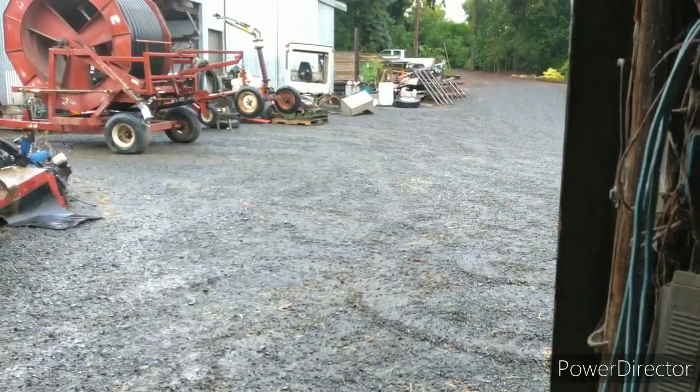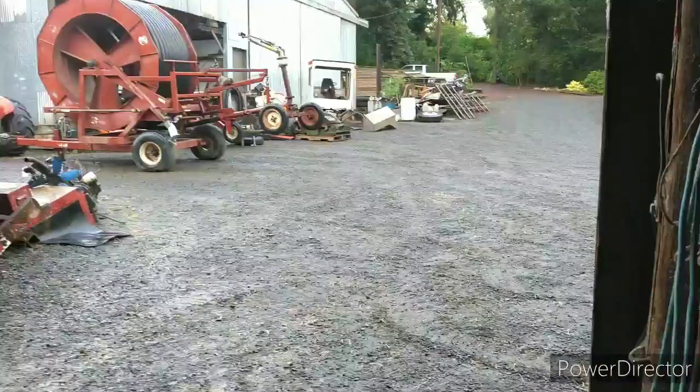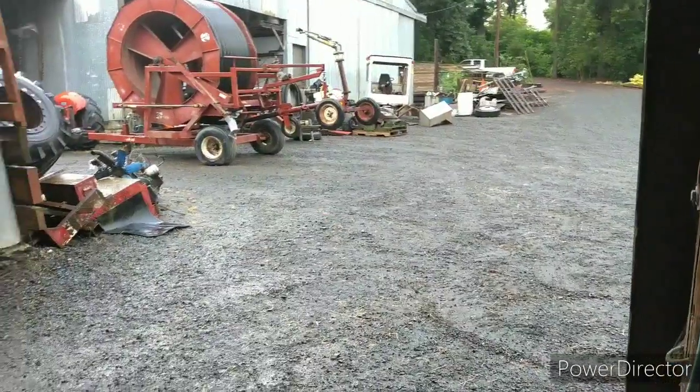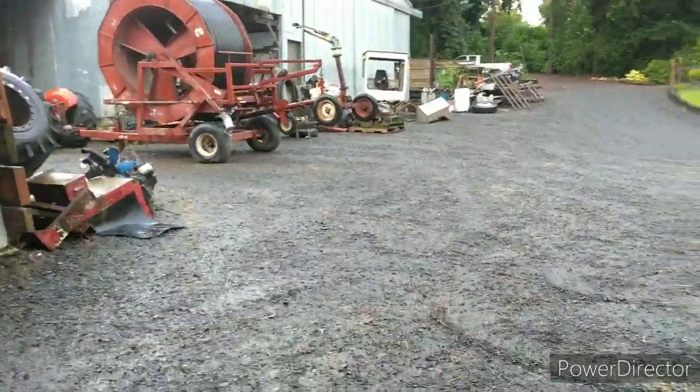Yeah, still got a pile up here to deal with. I got a little bit of sorting to do there, but not much. Most of it's cut a couple things up and it's done. Just because I need pieces off of them.